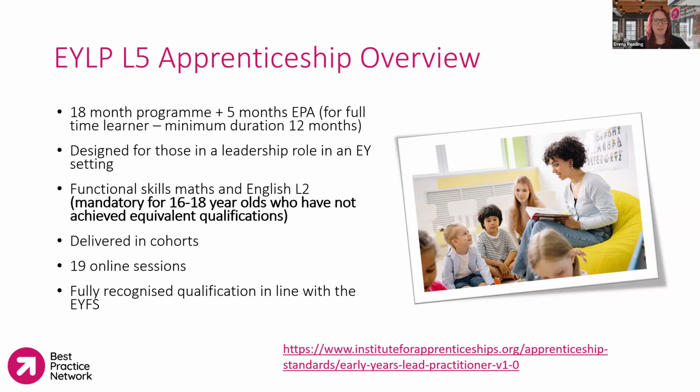When you get to the end of the apprenticeship, the endpoint assessment consists of a professional discussion with a portfolio of evidence, an observation in the workplace with a questioning session afterwards. And there's also a written case study, which is based on the learning needs of a child or group of children. So a written case study to complete and a presentation at the end of the apprenticeship. But you are given lots of support throughout the programme. So by the time you get to that point, 18 months down the line, then hopefully you'll be very confident with how to meet all of the requirements for the endpoint assessment.